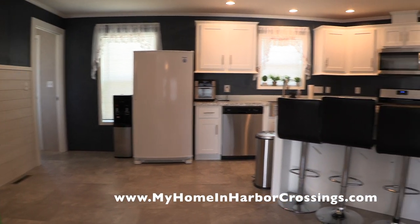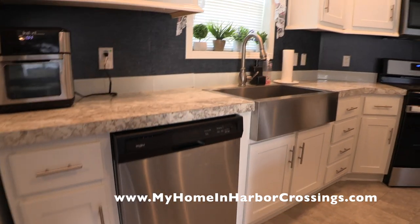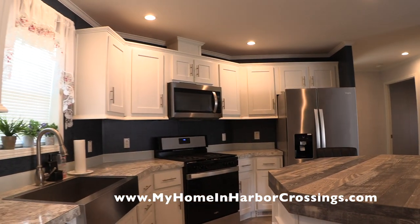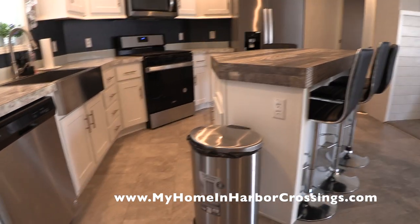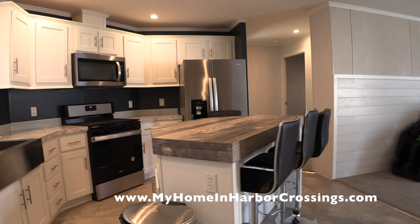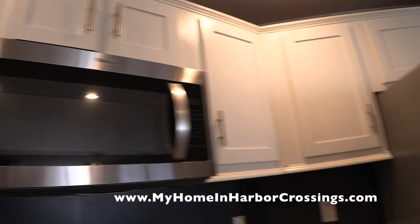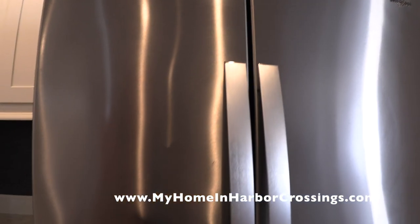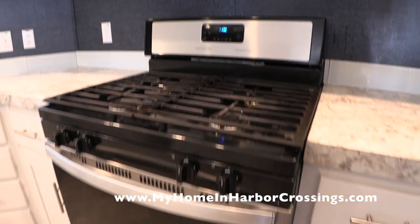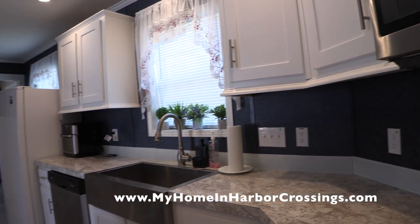Here's your table area. The house has LED lights throughout. So you've got a dishwasher, a stainless steel farm sink, the stove oven, the microwave, and the side-by-side refrigerator. Take a look over into the living room. There you have your ceiling fan. And the refrigerator has the indoor water and ice dispenser. These are all Whirlpool appliances.